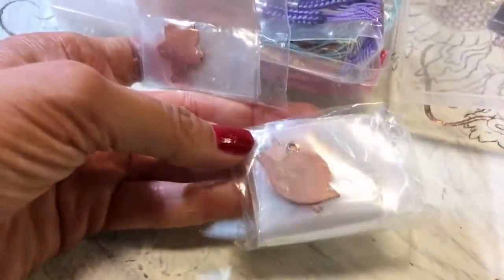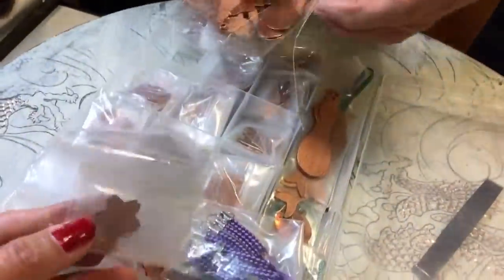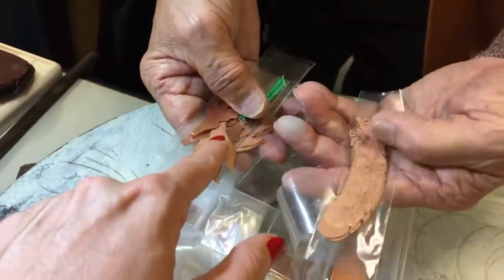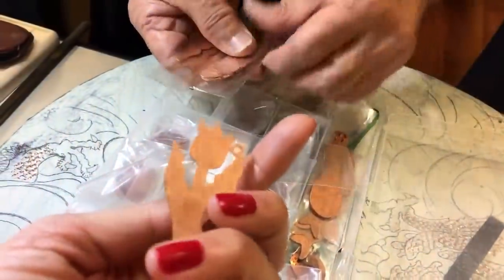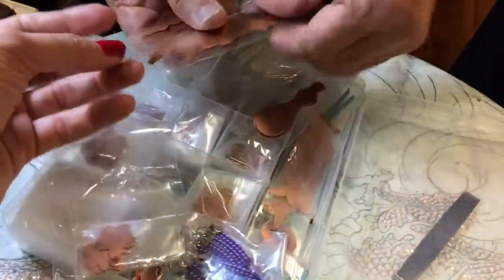You can choose a feather or a flower, and he's going to show you how to engrave this, and you can have your name engraved.